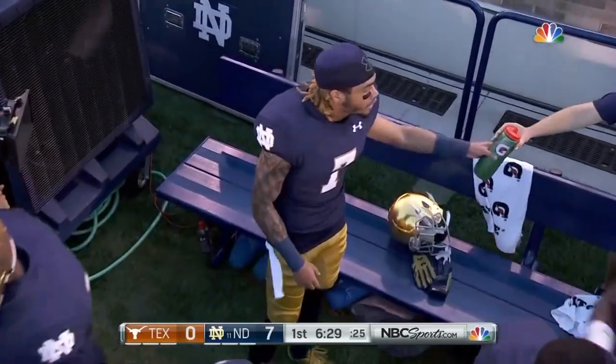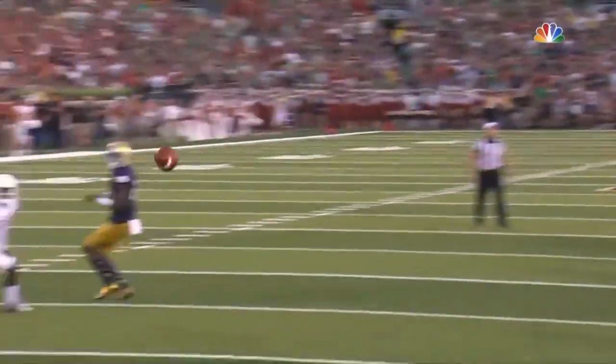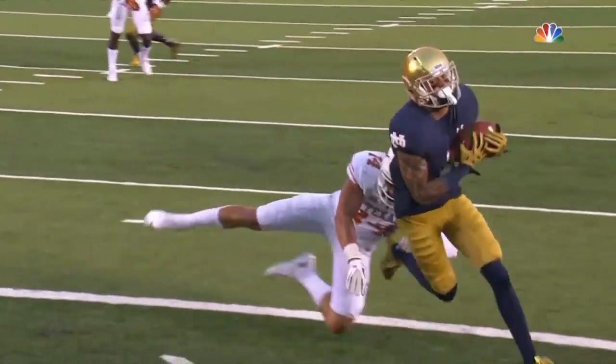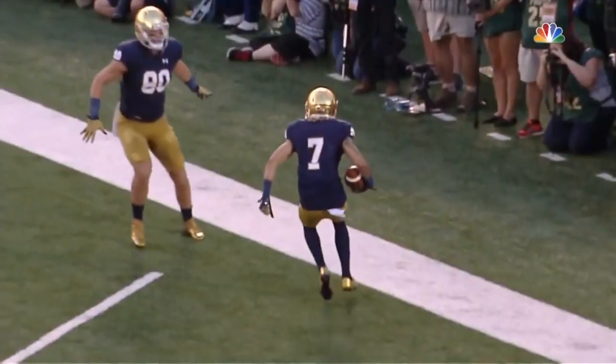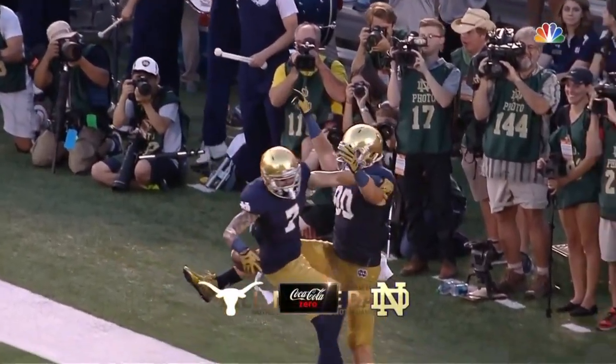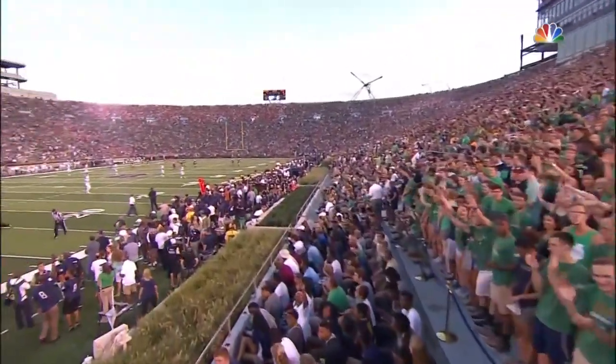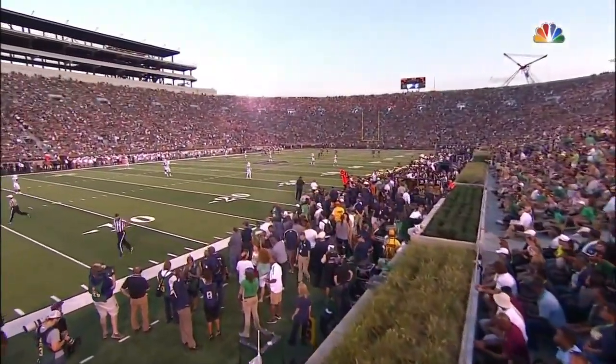So after a 7-play, 55-yard drive on Notre Dame's second offensive series of the night, it ends with that familiar touchdown zone ending. Will Fuller in the end zone for the Irish. And their second offensive series, a strike from Zaire to Will Fuller.